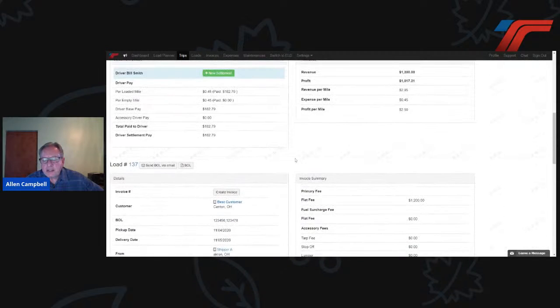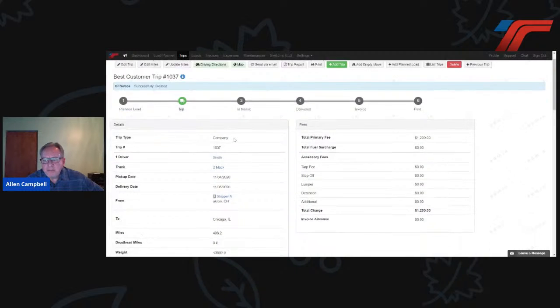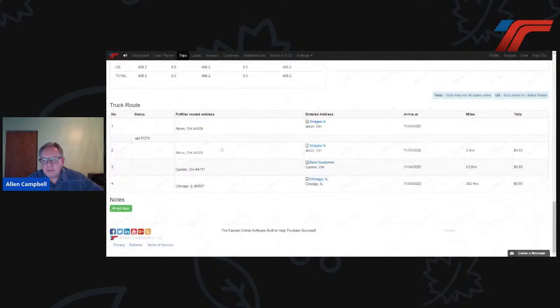So now what we're looking at is after the trip is created, this is where the system is really doing some stuff. When you're creating a planned load, all it's really doing is saving the information you typed in. That's it. But when you create the trip, it's doing all the calculations. So if we scroll down here to the bottom, maybe it's easier to start at the bottom this time. It's showing the route for this trip.